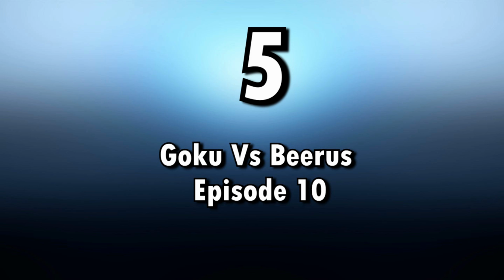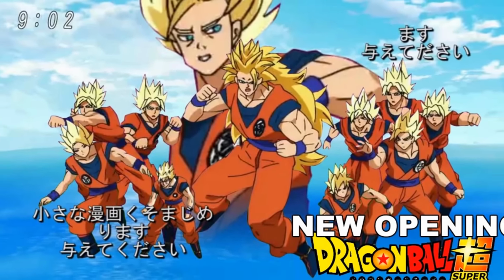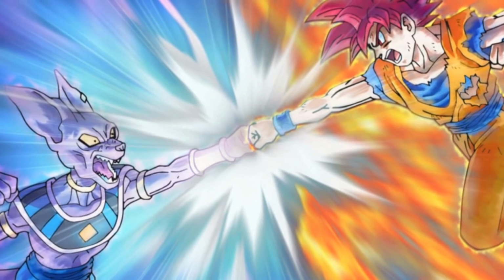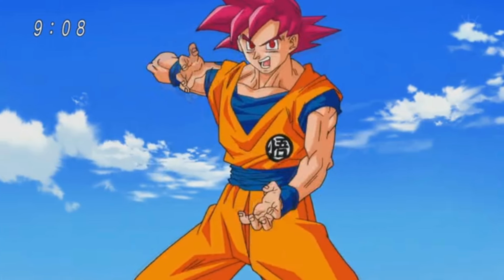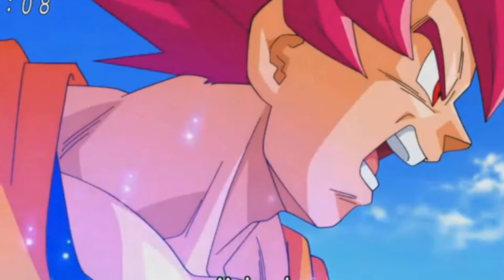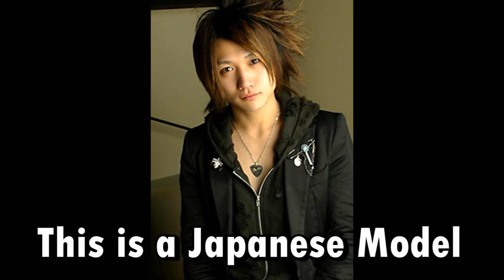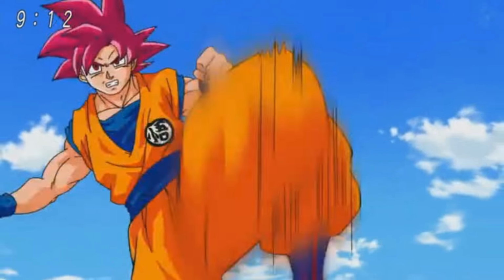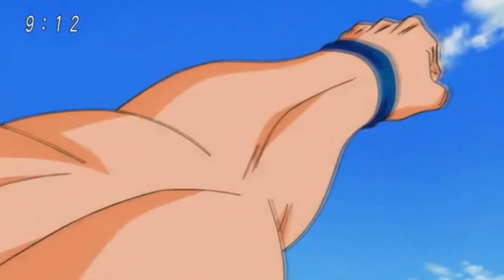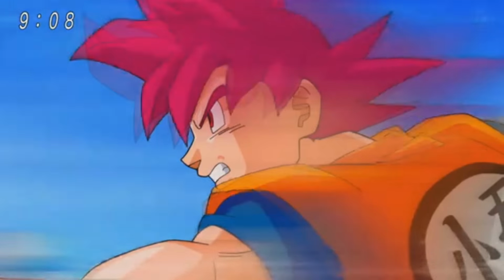Number 5. Goku vs. Beerus, Episode 10. Following the controversy surrounding Episode 5 and a disappointing Vegeta fight in Episode 8, this arc's penultimate battle between Lord Beerus, God of Destruction, and Super Saiyan God Goku needed to deliver in a big way. And boy oh boy did Osamu Ishikawa help do just that, delivering scene after scene with stunning animation, complex aerial fight sequences with great camera work. I particularly enjoyed the moment Goku was taken aback by just how fast he was.